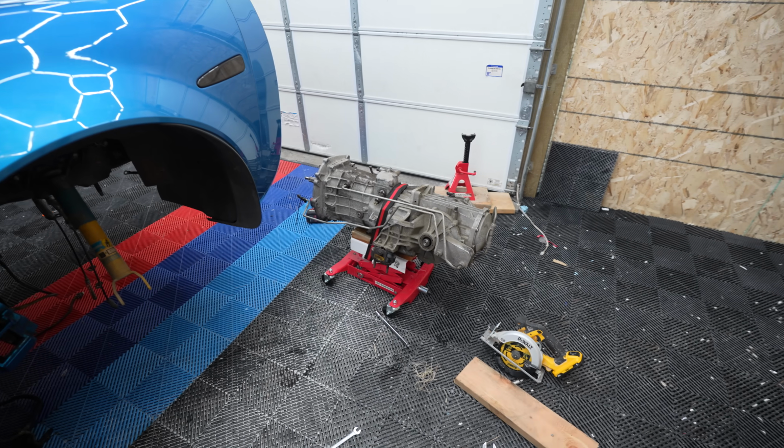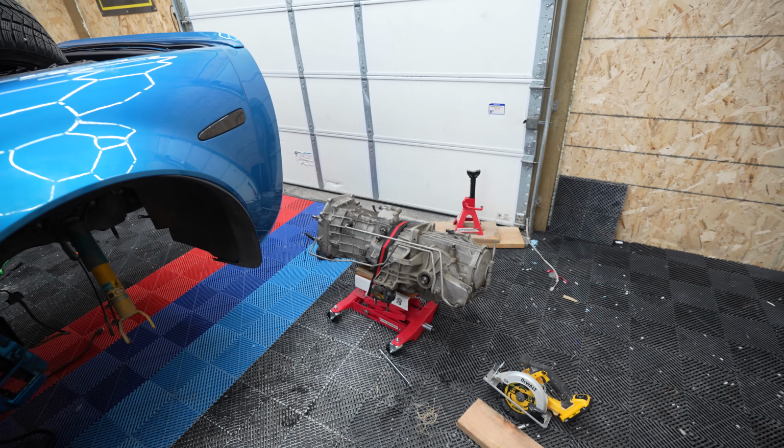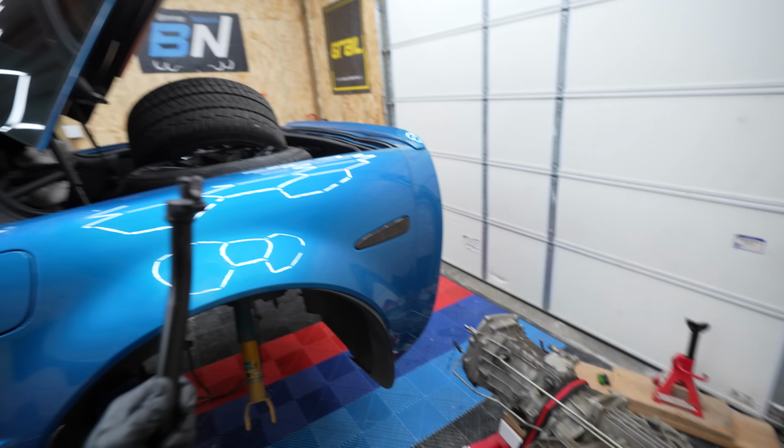It's out. I got the transmission out. This is my first time ever taking out a transmission, and it's on a Z06. Very fortunate to be able to say that.